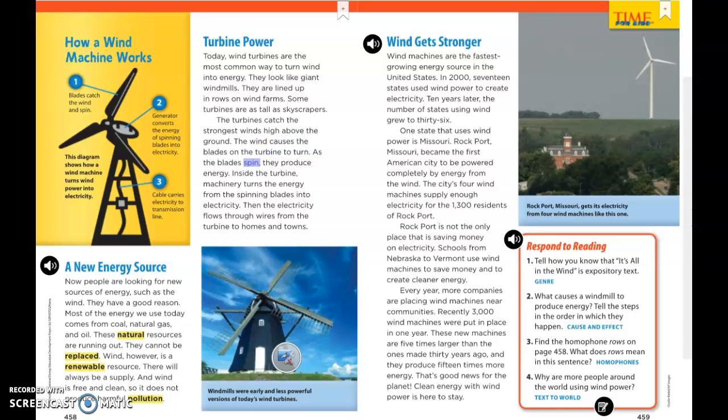As the blades spin, they produce energy. Inside the turbine, machinery turns the energy from the spinning blades into electricity. Then the electricity flows through wires from the turbine to homes and towns.